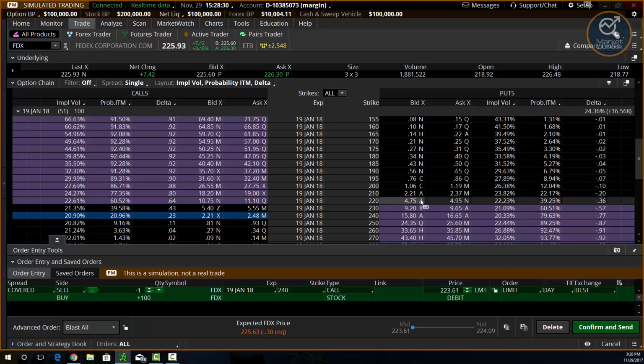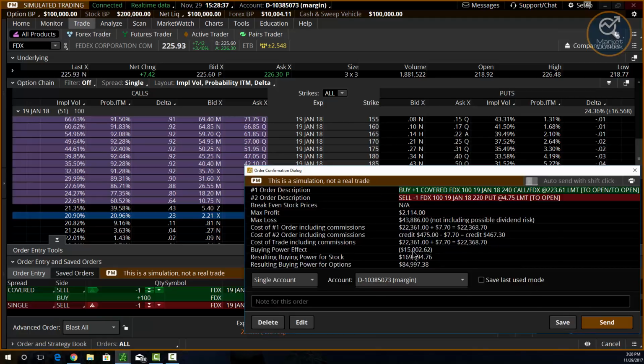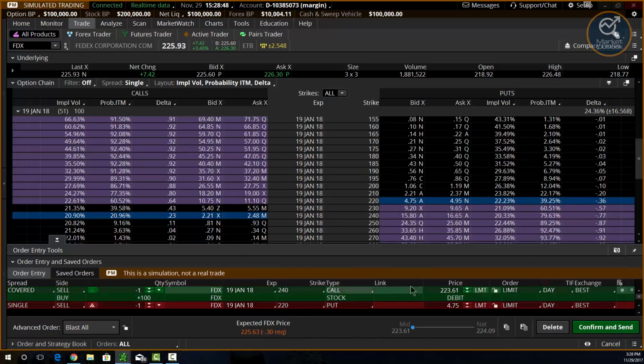But now you can see, okay, if I put on this short call as well, now if I hit that confirm and send, you can see I've added about another $4,000 of buying power effect, because I got to cover the margin requirement for that short put too, in addition to the margin requirement for the stock, to buy half of that stock. But now I've reduced my cost basis by $2.21 from selling the call, and $4.75 from selling that put.